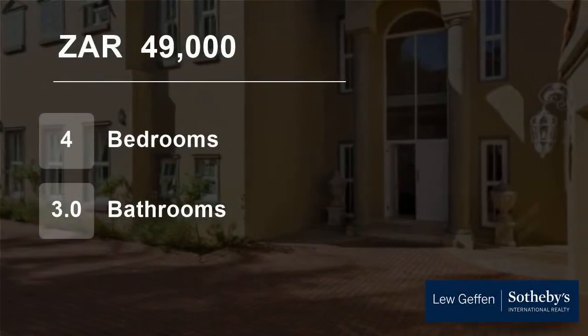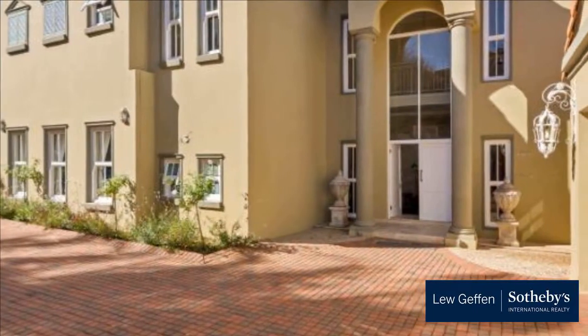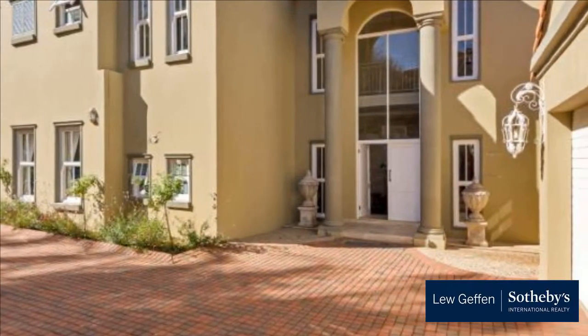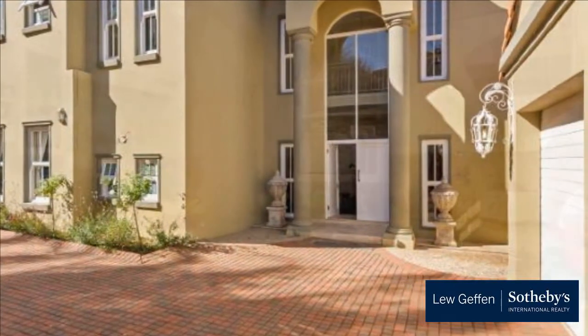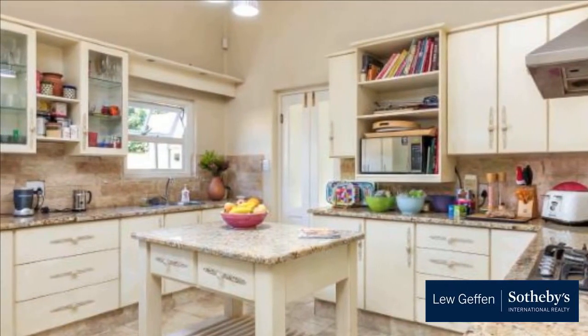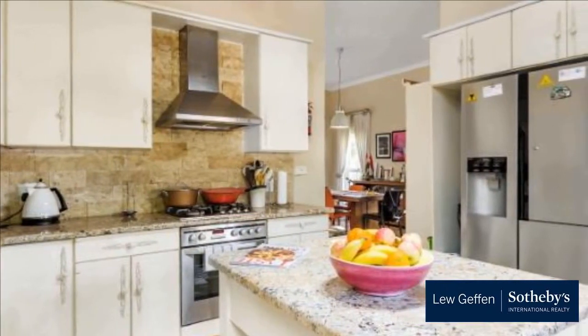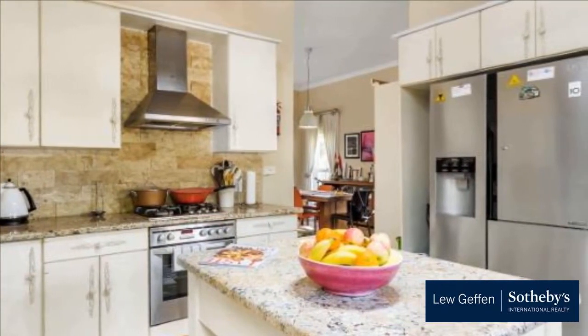Welcome to this 4-bedroom house for rent in Dainfern Valley Estate, Sandton, Gauteng, South Africa for R49,000 per month. Modern executive family home steeped in natural light. Double volume entrance, gourmet eat-in kitchen with movable center island, marble countertops and separate scullery.